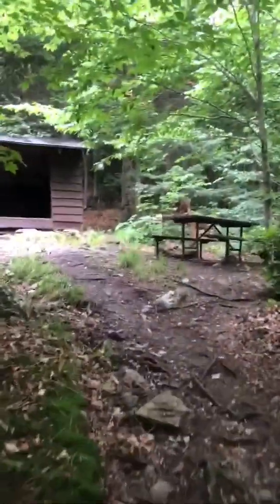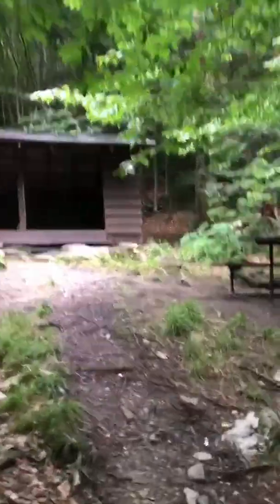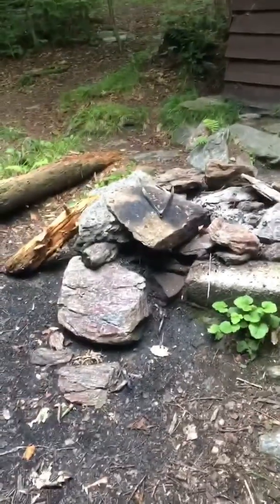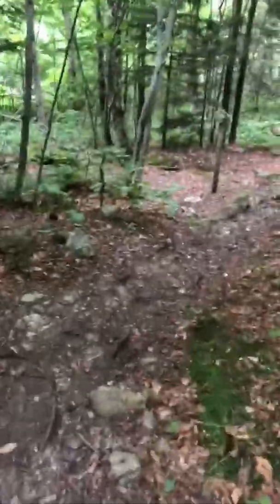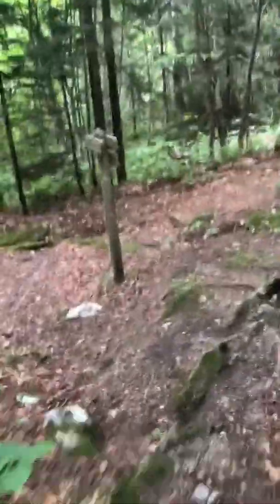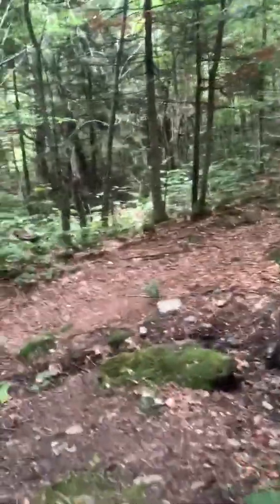So here we have, this is Sunrise Shelter. Looks like your basic long-term shelter. Someone left their tongs. Someone left a sock. I'm guessing this is a party spot probably. It's pretty close to the road. But yeah, it's right on the trail. Trail's right down here. So there's Sunrise Shelter. Just got a little sprinkle. Hope it doesn't start raining. But it is what it is.